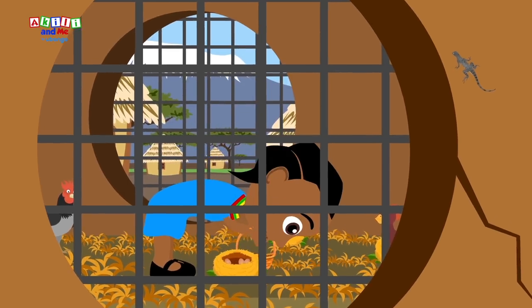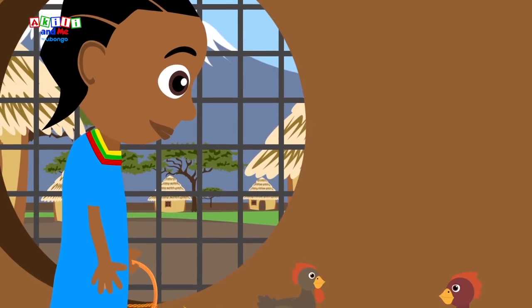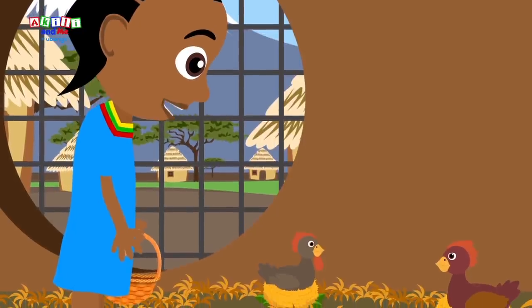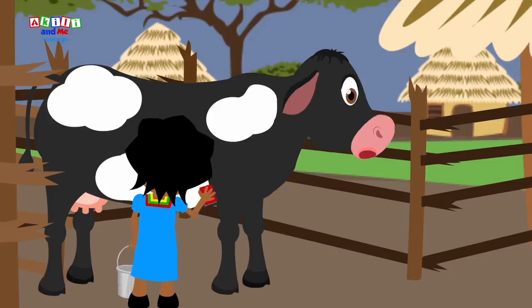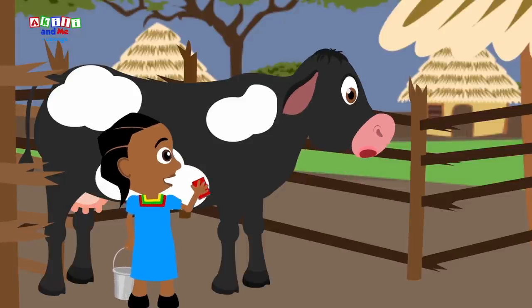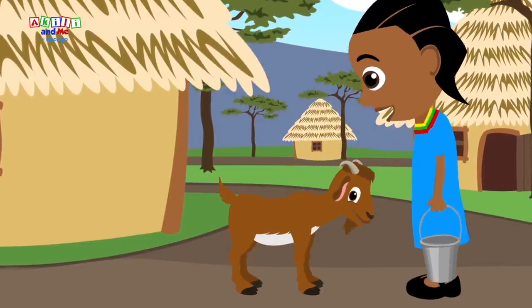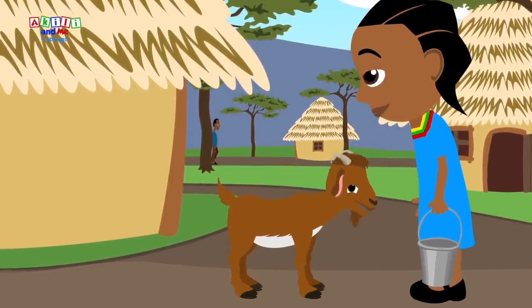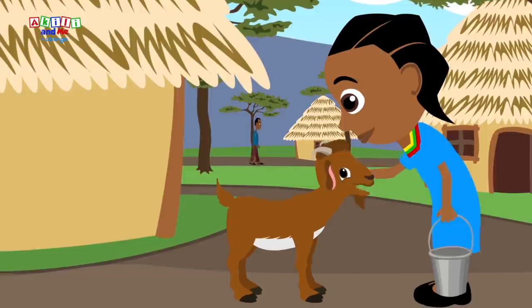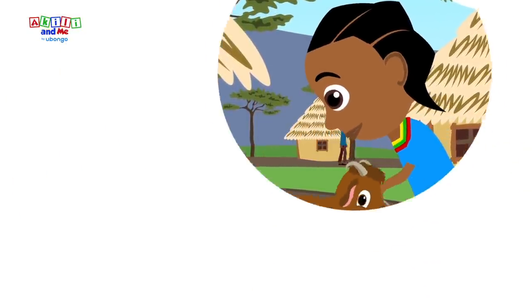What an adventure that was! Today, Akili will help her parents on the farm. And she'll cluck with the chickens. Quack, quack. Moo with the cows. Moo! Moo! And meh with the goats. Meh! Meh! Then tonight, when she falls asleep, another adventure awaits.